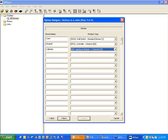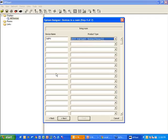That's a wall switch. And I can go to the next room, living room. I got the cans and the lights. Put in here whatever you want. It's a wall switch. And I can use keystrokes to make this happen as well. I've got the pink lamp. That's a lamp module, so I can put in all the devices here.